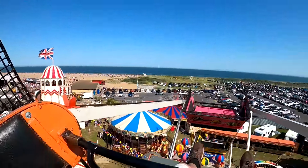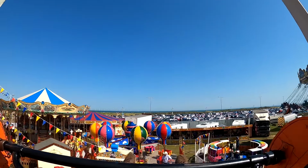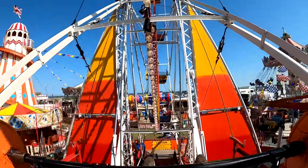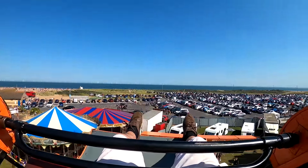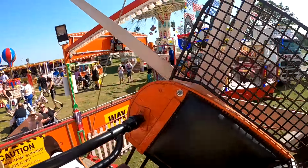Wey! It's like a thrill ride when you're on these. Brilliant. You've got, of course, all the old music playing on here as well. Very authentic. Wey! It's like being on a dive coaster or something, especially when you're on here on your own. You tilt loads. Look how much it's tilting at the side.